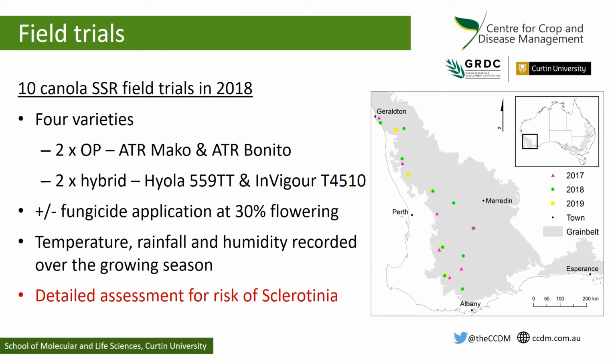So I'll now go on and talk about some of the work that we've been doing in Western Australia, and I'm going to concentrate on some trials that we did in 2018. This is because in the trials in 2017 we only had a couple of varieties, and in 2019, although we had more varieties and we had them spread across Western Australia, we actually had no disease, so the conditions were not conducive. So 2018 we had a mixture of both, so I'm going to concentrate on those.